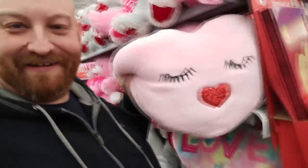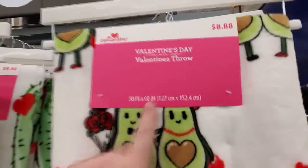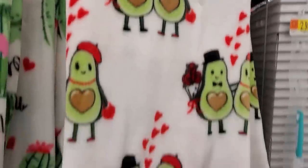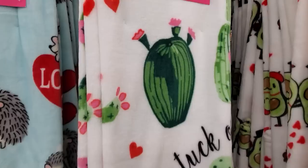Looks like that's about it. Just tons of candy. Candy hearts, chocolate hearts, plush hearts that are apparently sleeping, a sleeping plush heart. Wait, guys, look, we have Valentine's Day. Oh, I thought it was a towel. It's a blanket. Avocados in love. Here's cactuses stuck on you.